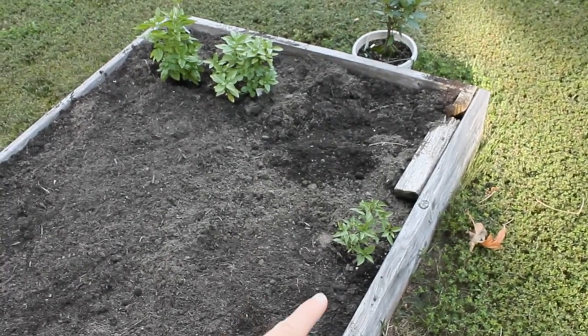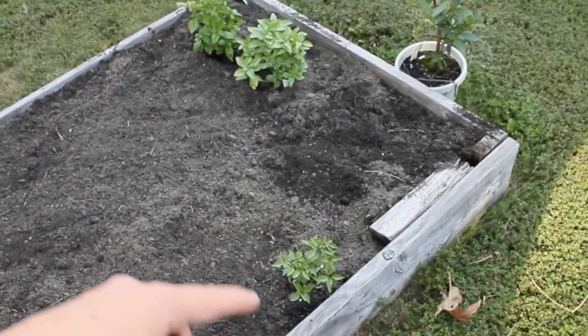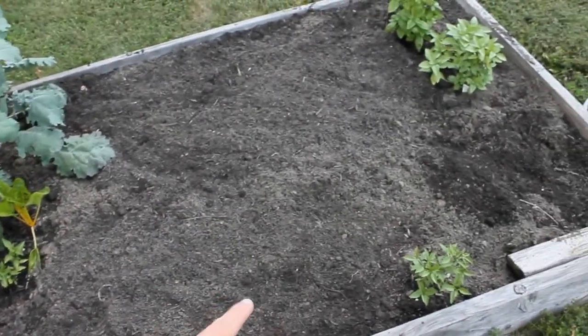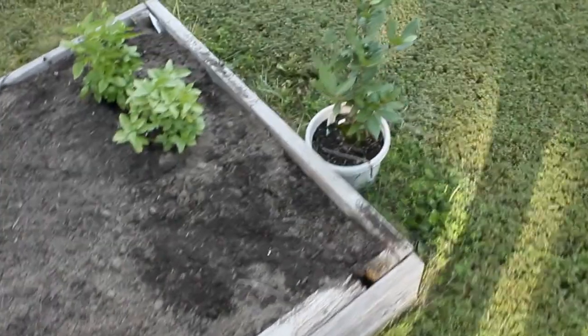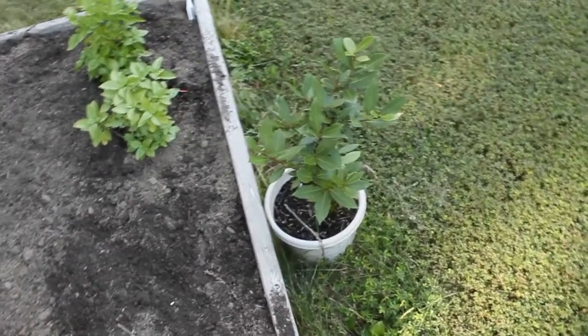And down here is the volunteer Thai basil plant. It looks really good too. I took a bunch of flowers off of all these just yesterday. I put some manure in this bed as well. My bay tree doing really good. Hopefully I don't kill it this winter.